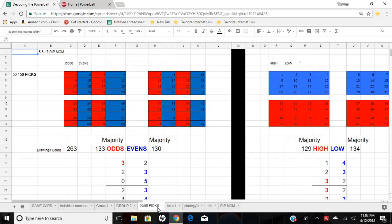So after that day, this is where I came up with the 50-50 picks, to help me pinpoint the 5 white winning Powerball numbers. So how this works is, again, there's 5 white winning Powerball numbers. So there has to be a majority of either odd numbers or even numbers, or numbers to the high side or numbers to the low side. I like to keep track of that and try to guess what the majority will be for the upcoming drawing.